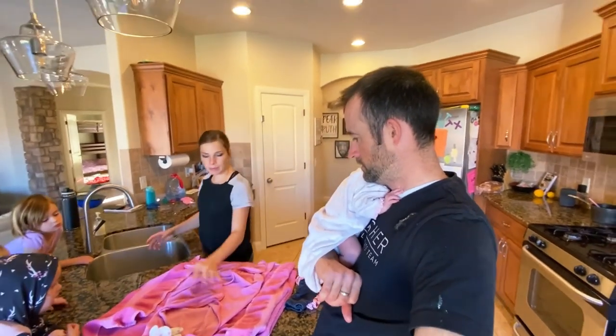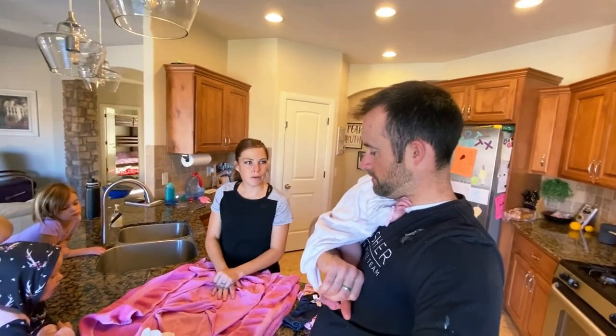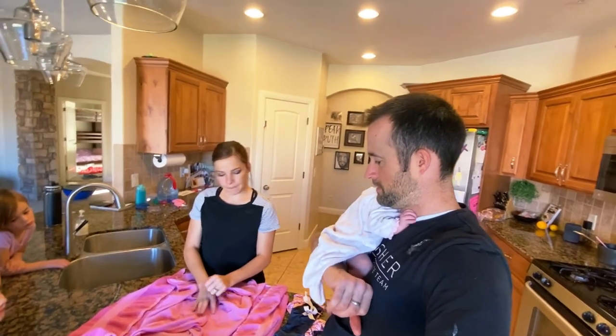Okay. Put this blanket in the water. Okay. So that she's got warmth all the way around her. And then she'll be happy the whole time. Not quite. Let's do it. I think I need a bath.